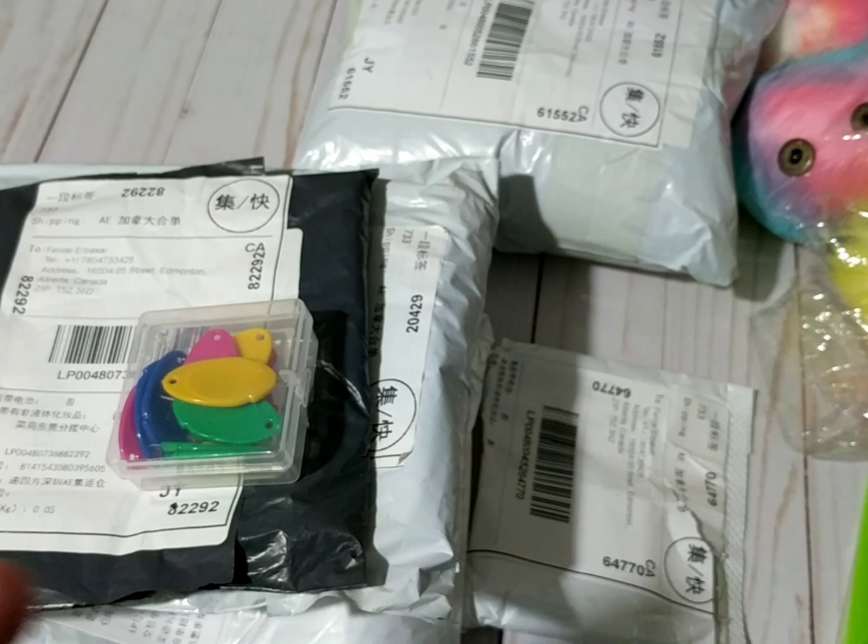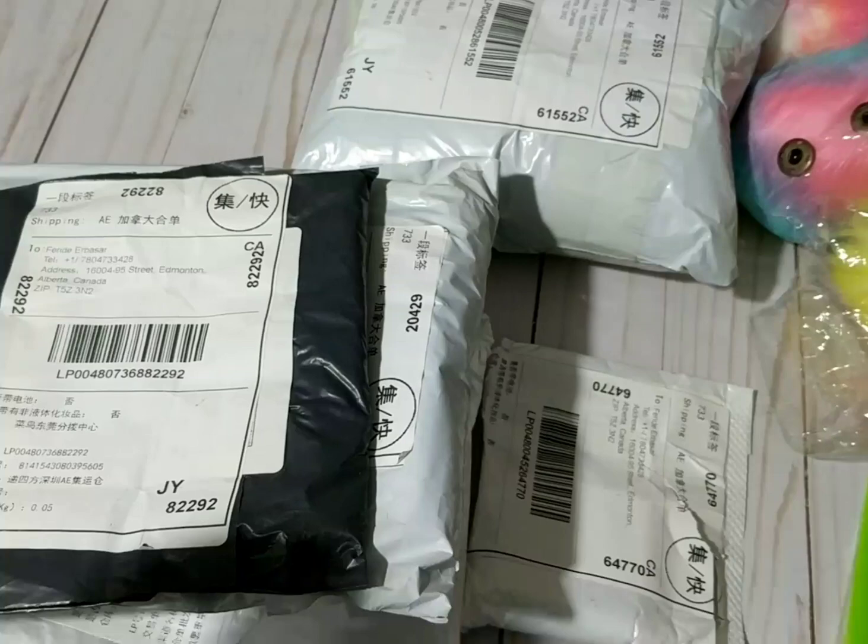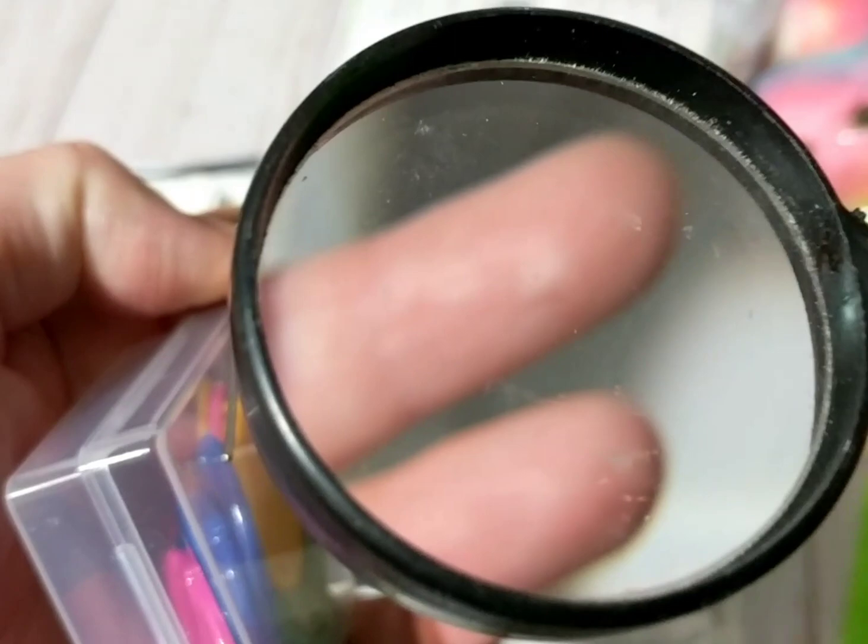So I bought this because I'm having trouble just threading the needle, and I don't want to put on my glasses. I have this that I use often. This helps a lot.